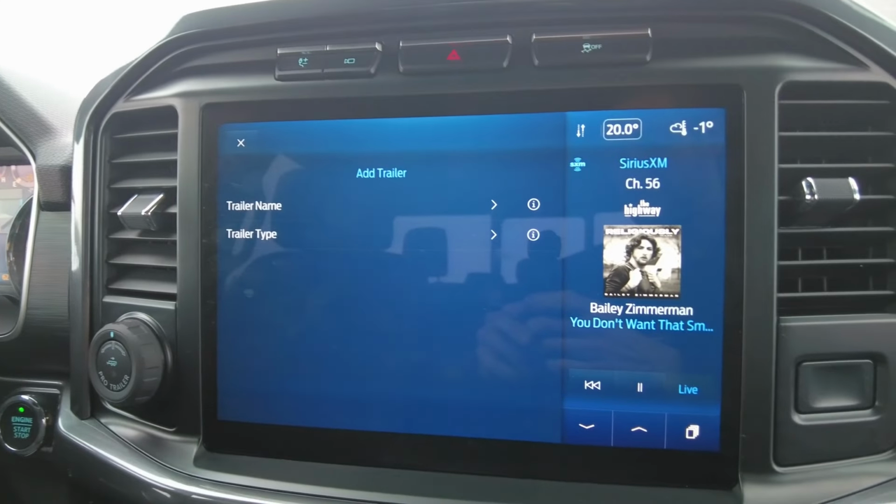Now, the truck will store up to, and forgive me if I misquote this, we'll put it on screen if I get it wrong, but I believe it'll store up to 10 individual trailers in the memory. So you can go in, it hooks up, says, oh, there's a trailer active. Which trailer would you like to select? You can nickname them, or you can just number them, whatever's easier for you. But it is nice once you've got everything set up, you hop in, and what do I got back there? Oh, that one, cool. Number 2, off we go.